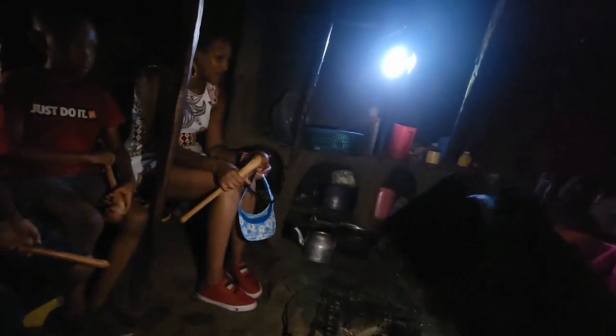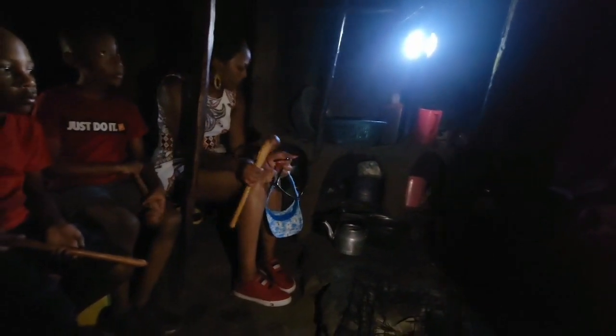So that's a table for the kitchen. I have some cups and plates.